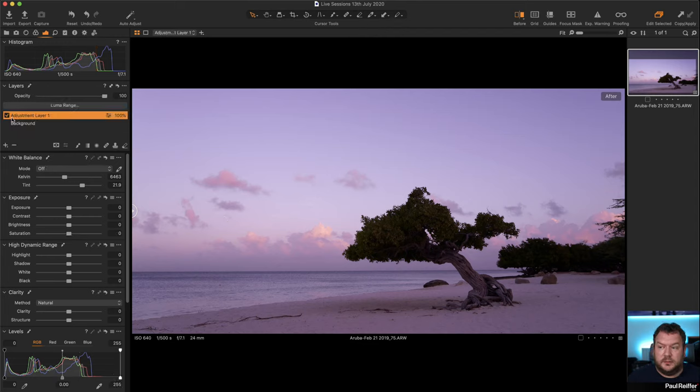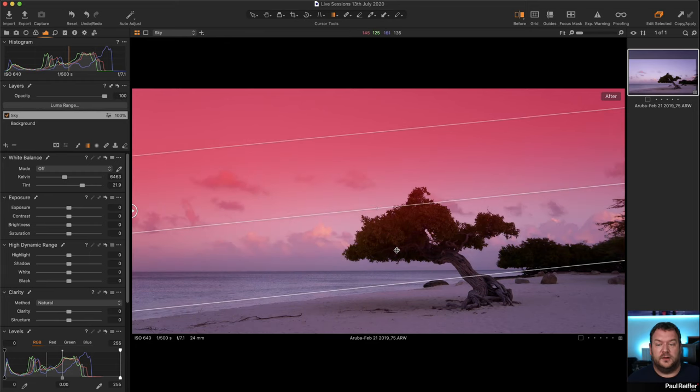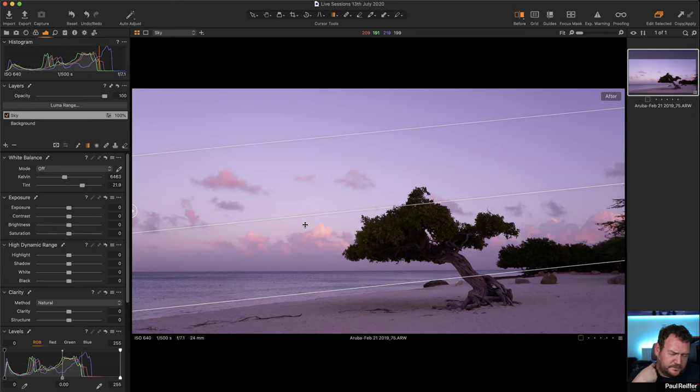Now create a brand new layer. So we're going to call this layer sky, so you can guess where it's going to be. And with the sky layer, I'm going to draw a really soft fall off gradient as if it was a soft gradient in front of the camera. I think this probably did have a grad filter on it, but I'm not sure. But either way, I'm just going to add a little bit more on there.